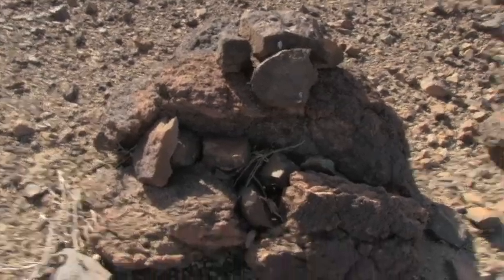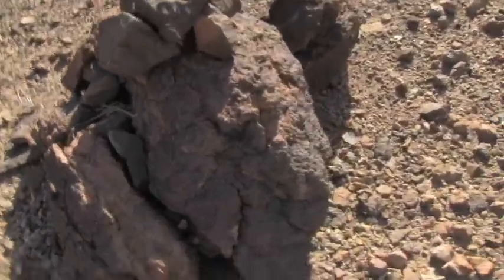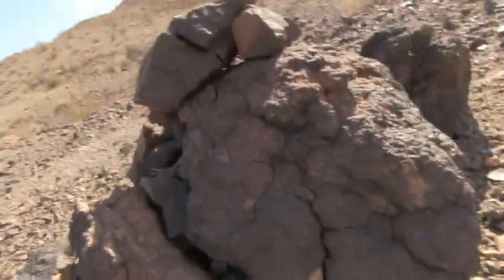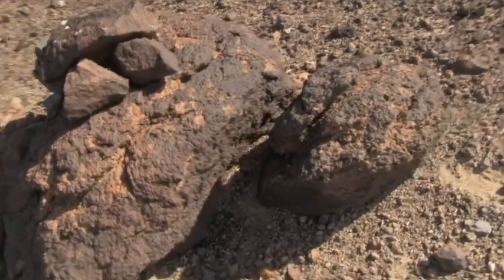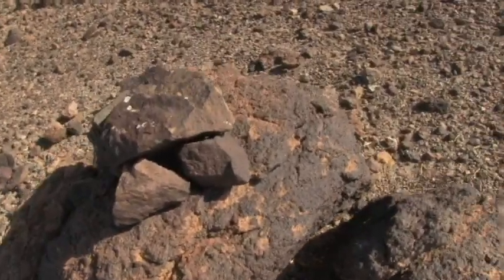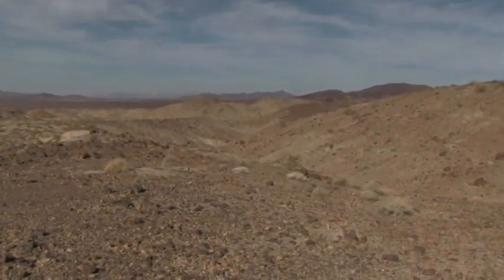Certainly the case. Any miners' can or container of any sort, glass jar, with a mining claim? I don't see any. Nothing around. I guess not. Interesting.